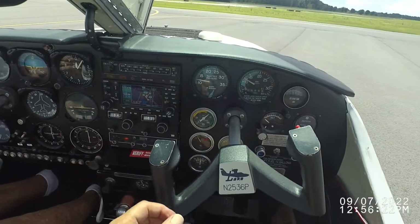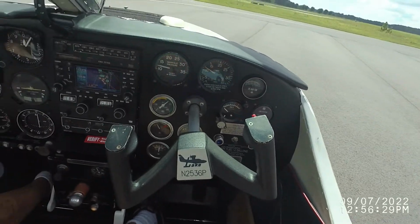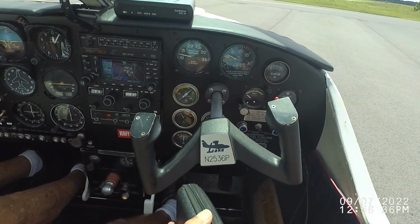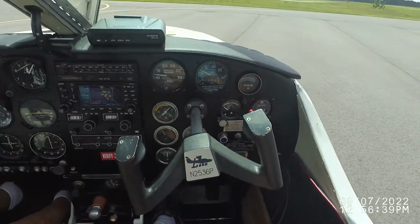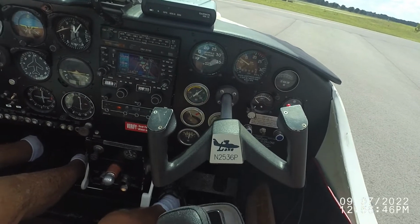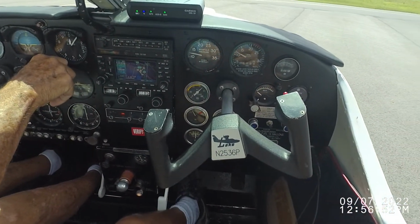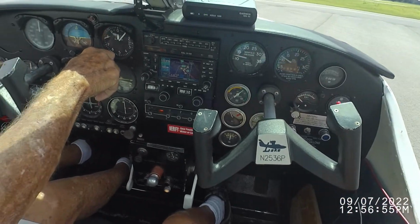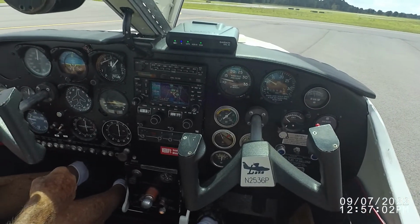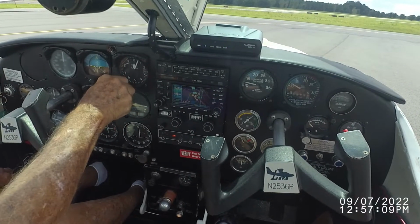Five hundred scattered. Temperature 3.3 Celsius. Dew point 2.3. Altimeter 2.996. Density altitude 2,100. Williston Municipal Airport. Automatic weather observation 1656 Zulu. Wind 290 at 8, visibility 10, 4,700 scattered, 5,500 scattered. Temperature 3.3 Celsius. Dew point 2.3. Altimeter 2.996. Density altitude 2,100.